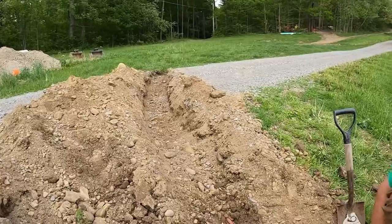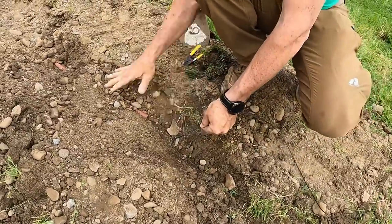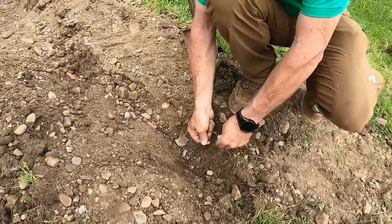And this is the end of my loop. I like to leave a little slack here, so I'm going to make the splice up here. That way, as it freezes and thaws, the wire can come and go a little bit. You're not trying to pull on a super taut butt splice that's in the ground.